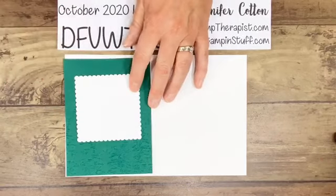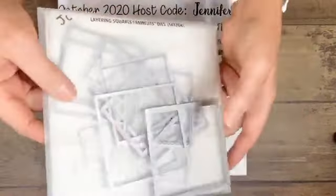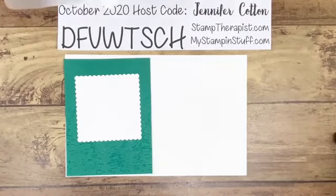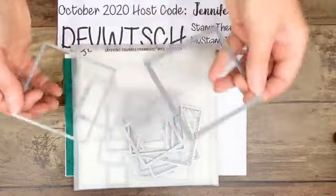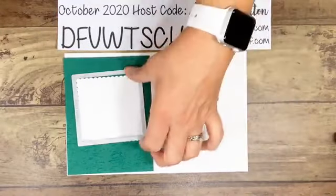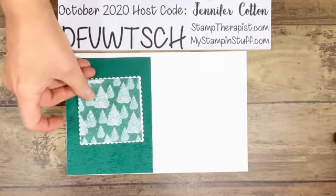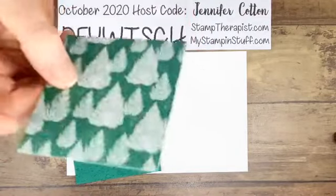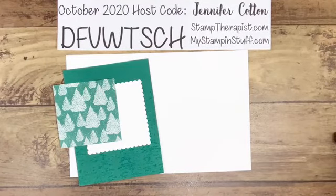And then I pre-die cut a piece of Whisper White from our layering squares framelits, which mine are a mess in there. But you get, do I have the number written down? It's a ton of dies. 19 dies in here. And there are scallop squares and regular squares. So this is the largest scallop square that I cut that Whisper White cardstock from. And then with the one step down square, I cut a piece of the designer paper with the little trees on it. Let me show you the back. There's the back, and then the trees on front. Super pretty. And of course that is Shaded Spruce, because everything with Stampin' Up matches and coordinates.